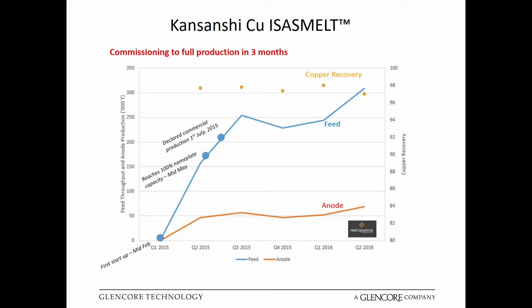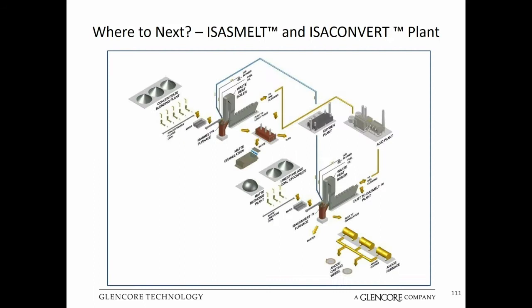So we've discussed a lot about the IsaSmelt technology, and we also wanted to think about what the next step is. The next step is what we consider the IsaSmelt IsaConvert, or the double ISA flow sheet. This involves an IsaSmelt plant to smelt primary smelting concentrate and then move on to the converting step, which is where we treat the matte formed in the IsaSmelt and convert it all the way through to blister copper, which can then be put into standard anode furnaces for production of anodes to then go to electrolytic refining.